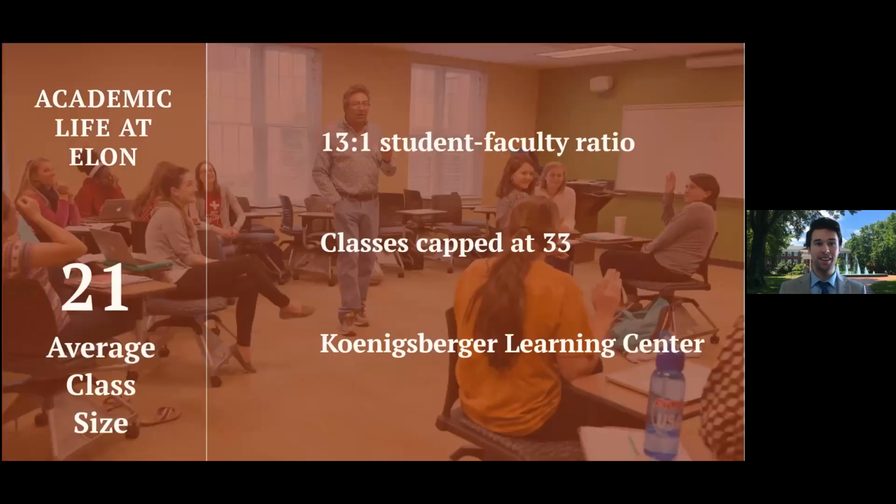Zooming in on the classroom itself, the emphasis is really on small class size. So typically about 21 students in a given classroom, but never more than 33. We cap all of our courses at 33 students. So even if you're in a first year, introductory course, you're not going to be in that space with more than 32 students and yourself. Really gives you the ability to better know your peers as well as your professors.